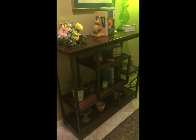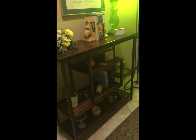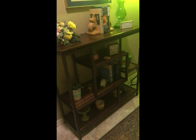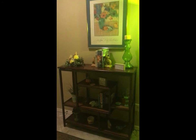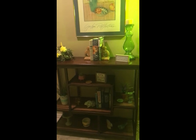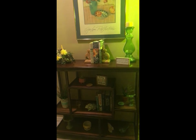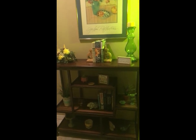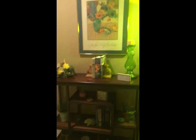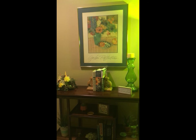I've always been of the opinion that the entry into a home will tell you a good deal about what the rest of the house is going to look like. This is my entry coming into the living room. All of these little items I've accumulated over the course of many years, but most of them, again, garage sales, Salvation Army, estate sales, and of course, Goodwill. The picture, Goodwill, I think I spent about $5 for that picture.